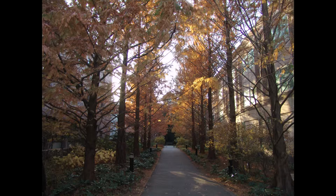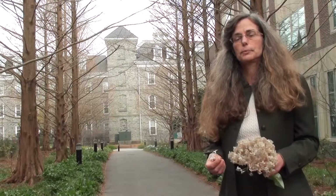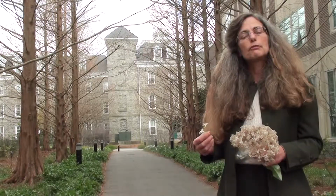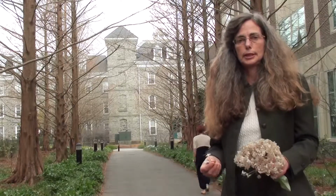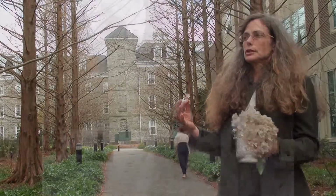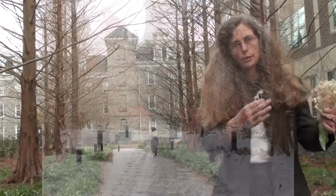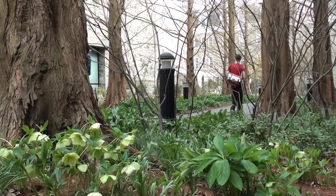The name of this area is called the Metasequoia Alley, and so on either side of the path you're now seeing metasequoias in their winter, early spring character. These are now over a decade old. It's a very fast-growing deciduous conifer, so it drops its needles in the fall and gives us this wonderful silhouette in the wintertime, creating a formal row and a sense of enclosure as students and visitors to the Arboretum walk up and down this path.